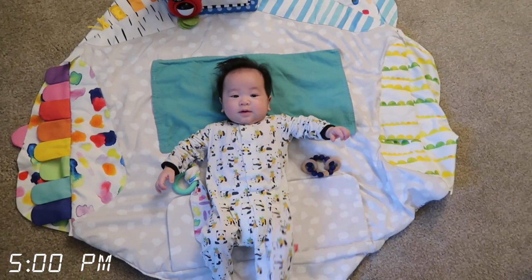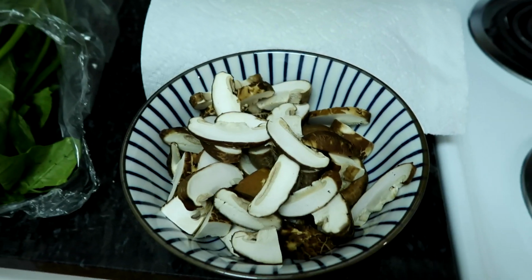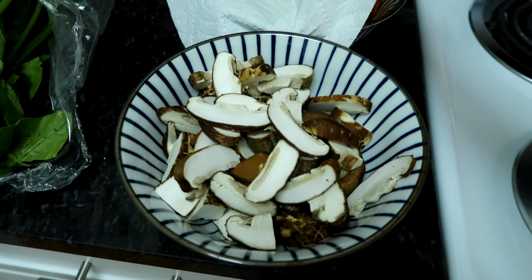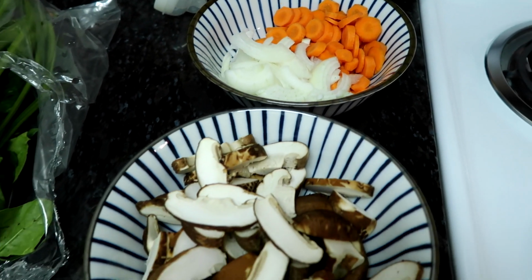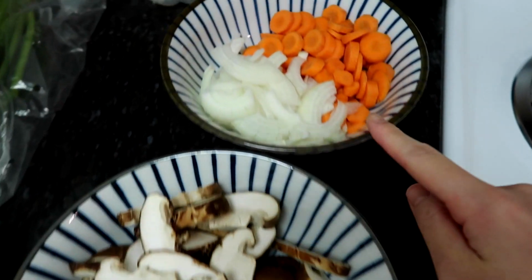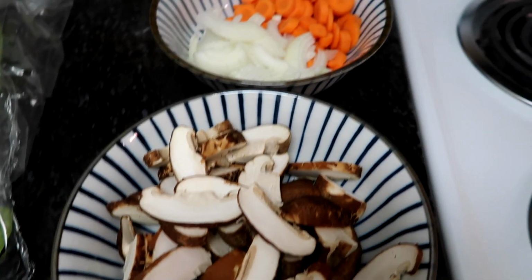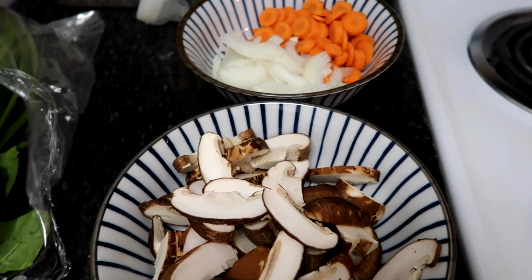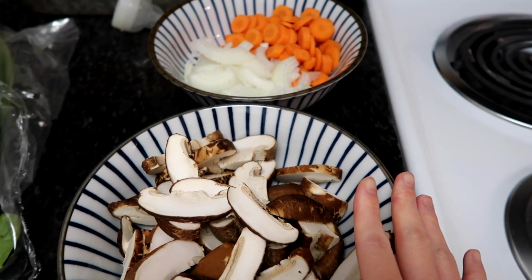Alright, we moved Ezra to the living room so that I can prepare dinner and we'll keep an eye on him as well. Tonight I'm making chicken soup, so I already pre-cut all the ingredients during his 3rd nap. That way I have everything set and I can just saute and create the soup. It's pretty simple. I just have shiitake mushrooms, onions, and carrots, and then we're gonna saute some of the spinach separately. So first I think I just need to saute it and then it'll cook for 30 minutes. So by the time it's done, he'll be down for his nap and then I can finish it with some fresh noodles.